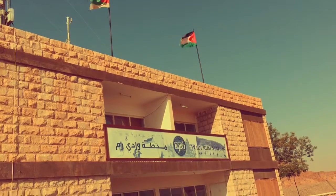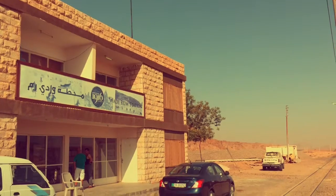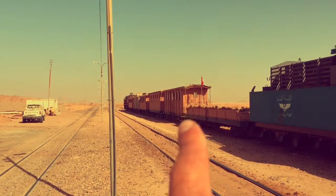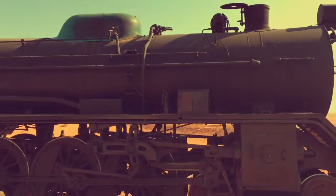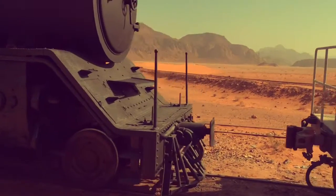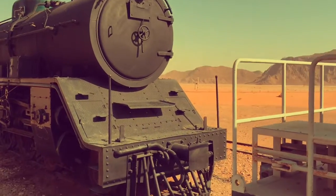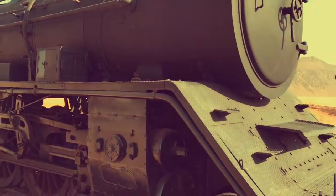Wadi Rum Museum, and this is Wadi Rum Station, the train station from the war of 1916. Those wagons, those trains have the Ottoman flag, and we pulled over because last night we passed through here and I saw this train. I thought it was working, but the man says it does not operate. It's a museum, and it dates back to 1916.